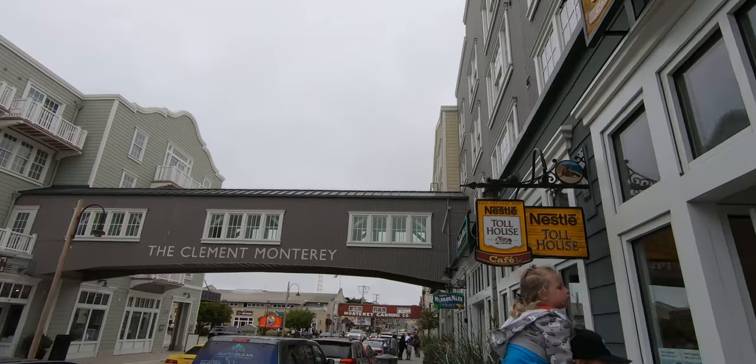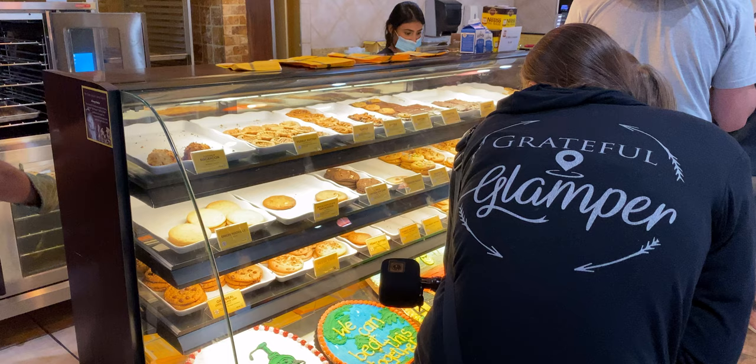So we're gonna kind of cheat. We're waiting to eat dinner at Bubba Gump Shrimp. I'm starving, and we're hungry. So we found this place that has an appetizer that might get us by until we eat some shrimp. It's called Nestle Toll House Cafe. So let's see what they have here and see if it'll get us by until we eat.